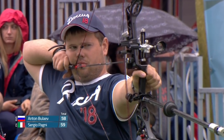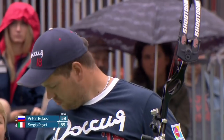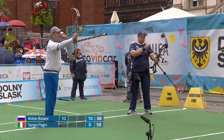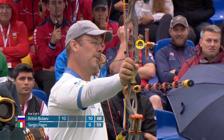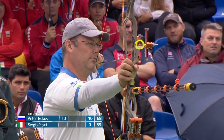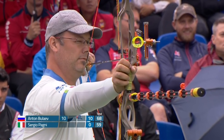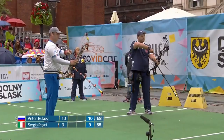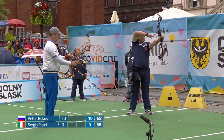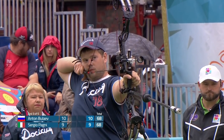Bulaev trailing by the single point still. Shoot first in this third end. There's a little skull on the stabilizer of Sergio Pagni. I wonder if that's to intimidate his opponent. He's just drifted out into the eight there. Yeah, it's been not very intimidating. Yeah, it's marked as a nine. Yeah, I think it just got the line.